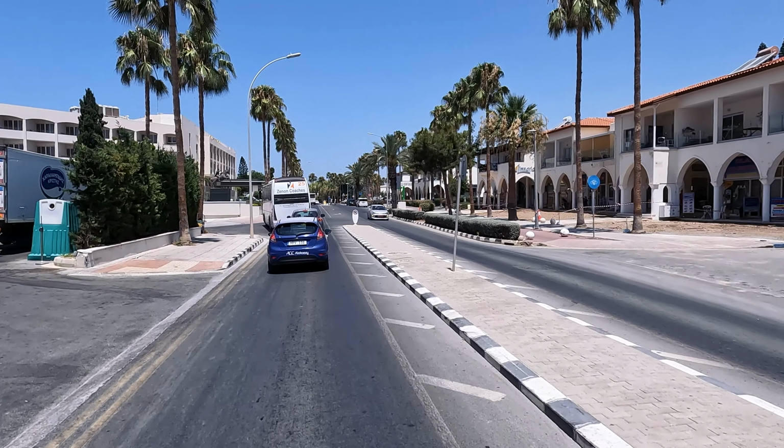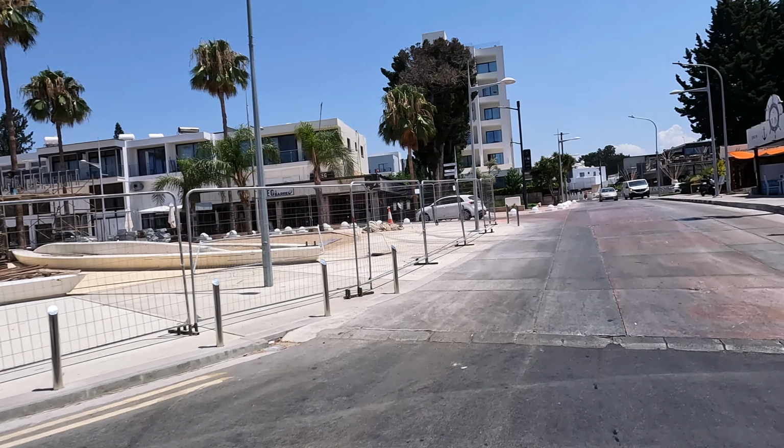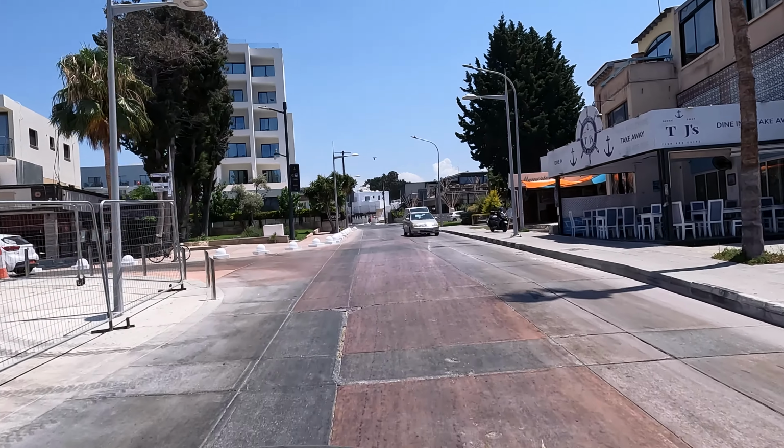Bizarrely, I was doing some driving with the 360 yesterday and it didn't overheat at all. Anyway, we're turning right here. There's the Poseidonos Avenue renovation work going on there, but we're going to be heading straight up to Universal.